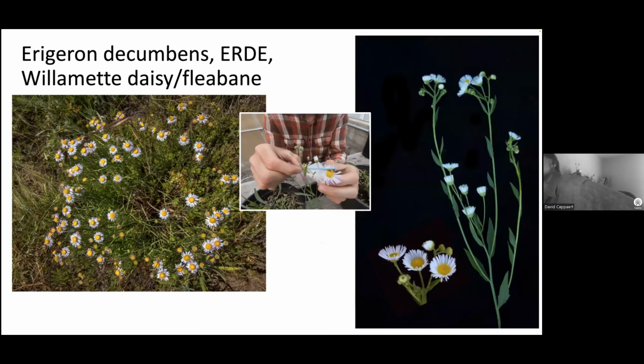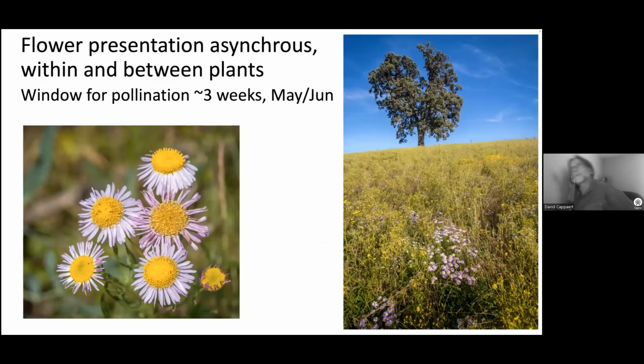So here's what it looks like, in a couple of different views in the field on the left. And this is a little experiment I will refer to in a bit, where we did this really fun thing: we put honeybees on sticks and used them to brush pollen from one flower to another. We had learned that from some other folks. So that's what the plant looks like.